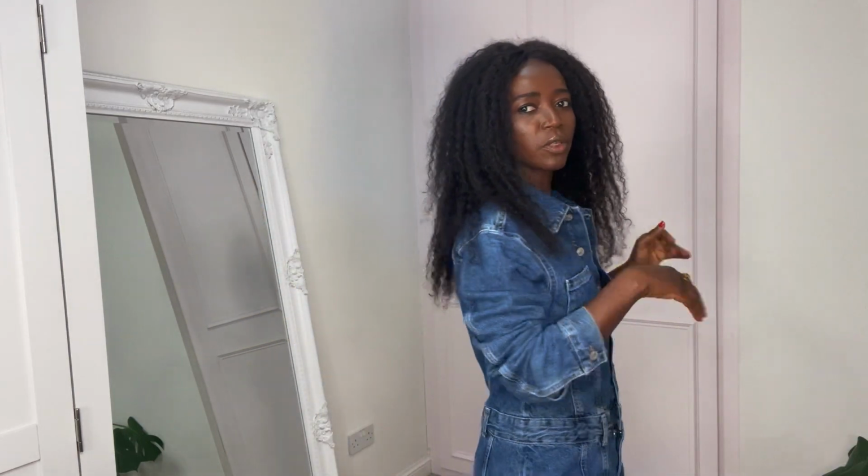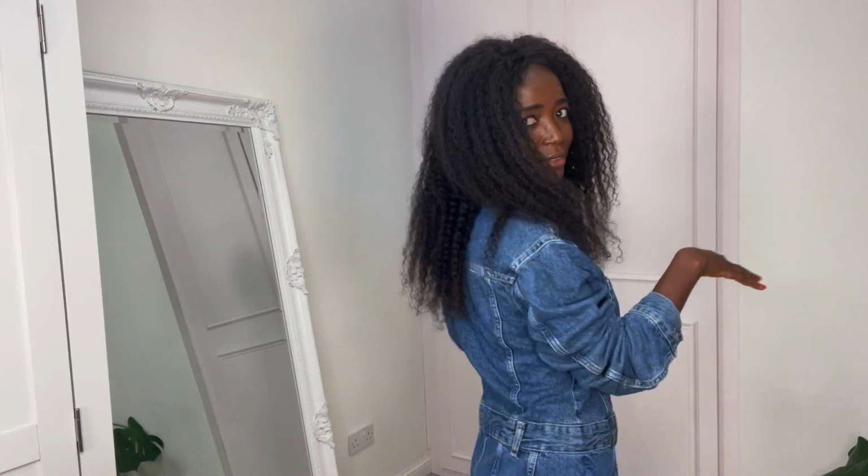I love this blue so much. It's so cool. And this is giving me the Jessica Simpson vibe. I don't know, it just reminds me of her so much, because of how short it is and the denimness of it.